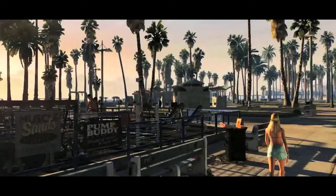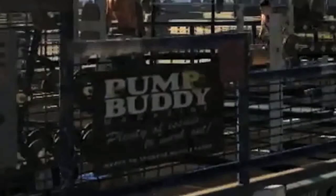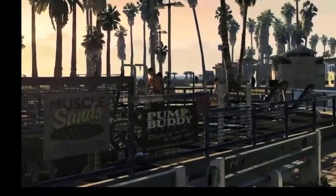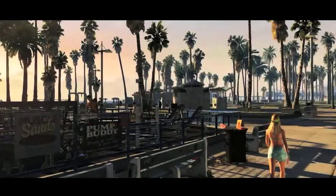So yeah, I do love a lot of these signs. Like this says Pump Buddy magazine, and the slogan says "Plenty of issues to work out," which I think is pretty hilarious. Pretty clever. Oh yes, and Venice Beach, you can see, is called Vespucci Beach, according to the sign over on the left hand side.